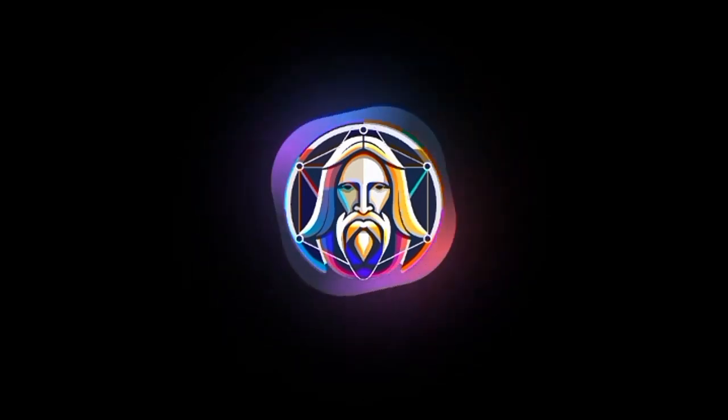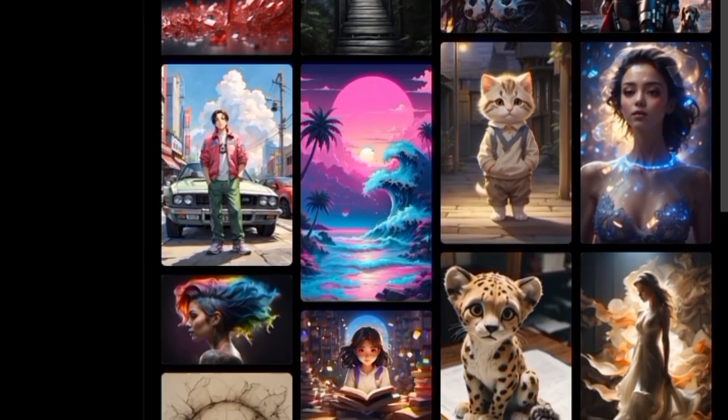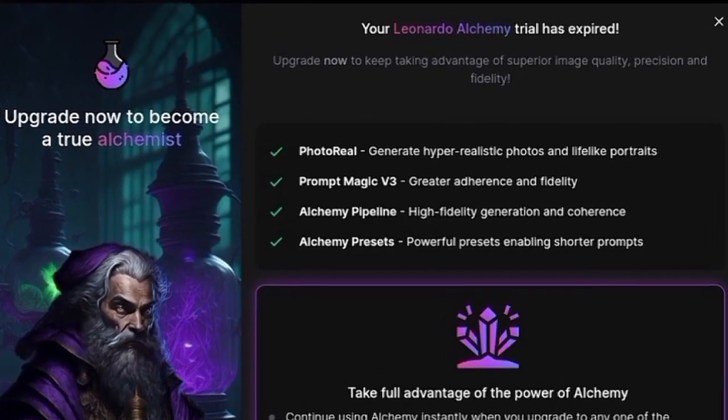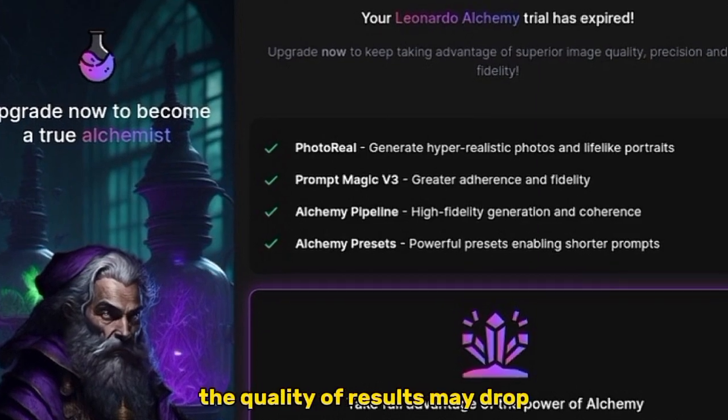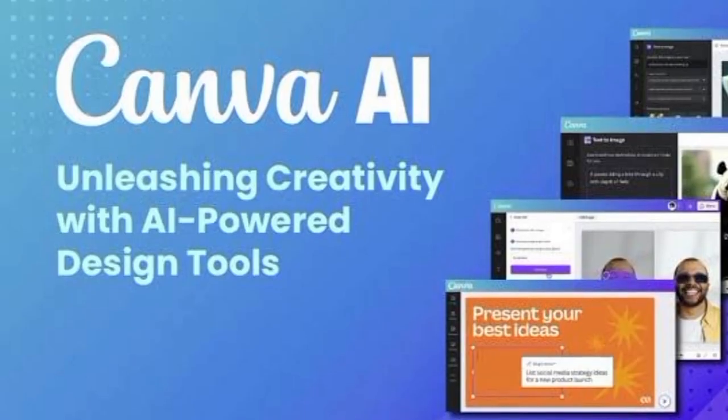Consider Leonardo AI as the first alternative. It provides 150 tokens daily for image generation, offering results comparable to Midjourney. Initially, you get full access to its premium services, but after 5 trials, the quality of results may drop compared to the paid version. Another option is Canva AI, the second alternative.